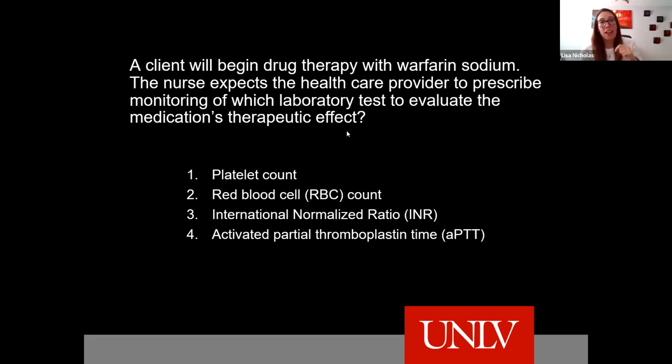A platelet count tells us our patient's coagulability. Can they coagulate? And our activated partial thromboplastin time, PTT, assesses for coagulation disorders. And then the red blood cells is just the amount of red blood cells we have distributed in the blood. It doesn't really have anything to do per se with coagulation, specifically with this medication. So our correct answer is number 3. Nice job.